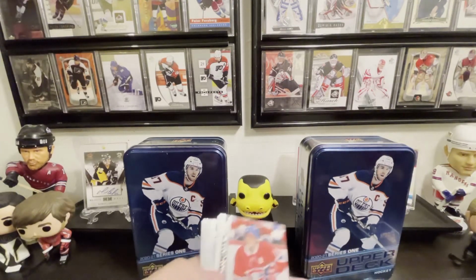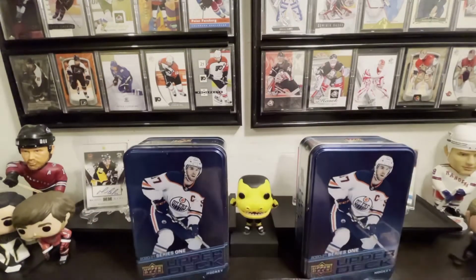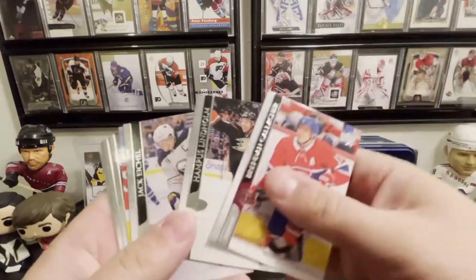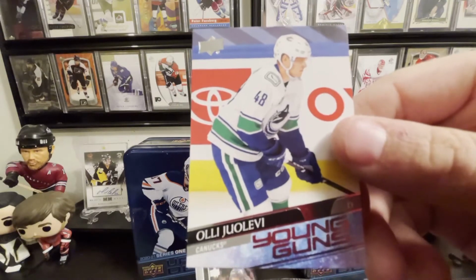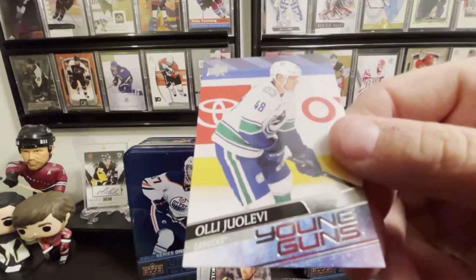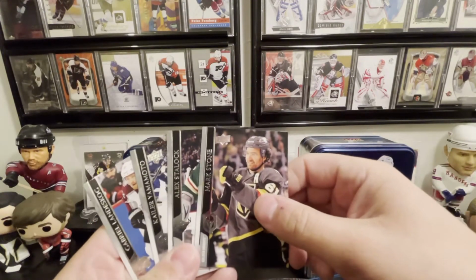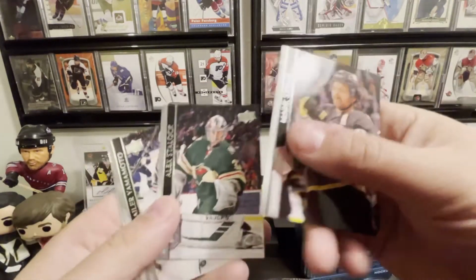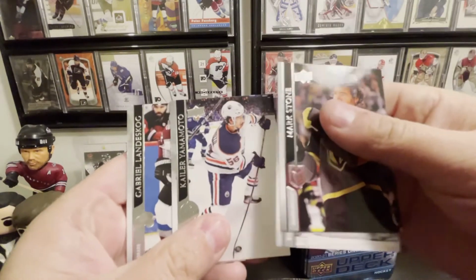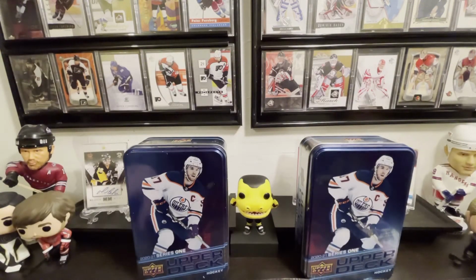Still hoping we get at least one more Young Gun here. Oh, there it is. Oh, well. All right. Brandon Gallagher, Lindholm, Eichel, and we got our boy Olli Juolevi. His normal Young Gun there. Now I think we just need a clear cut and a French variant and a numbered limited, and why there's so many. Mark Stone, Alex Steeves, Kaiden Yamamoto, and Gabe Landeskog.